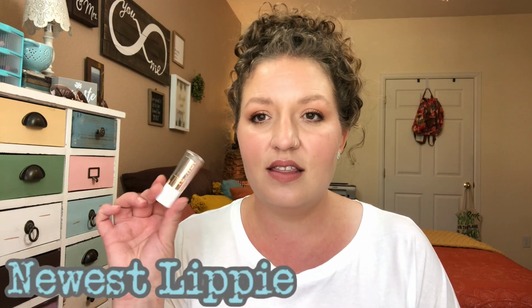So the first prompt is newest Lippie, and for me it's this Flower Beauty Petal Pout lipstick in the shade Spiced Petal. You may have heard about this on YouTube. This is supposed to be a dupe for the Charlotte Tilbury Matte Revolution Pillow Talk shade, and I will tell you the shade itself is very similar, but the finish is a little different. And the formula and everything like that, but I am loving this. I'm literally obsessed. It feels like my perfect nude. I would want to say that this is just ever so slightly darker than Pillow Talk.